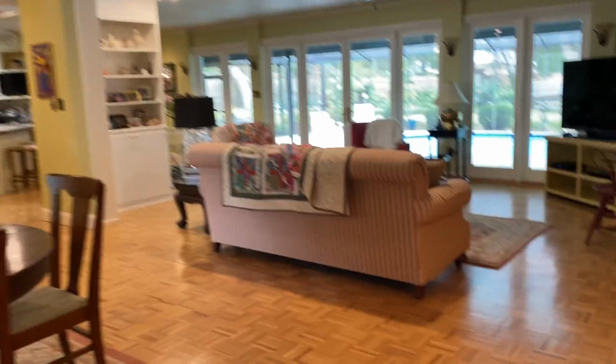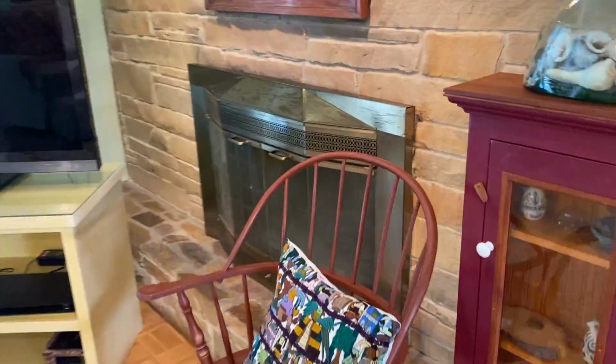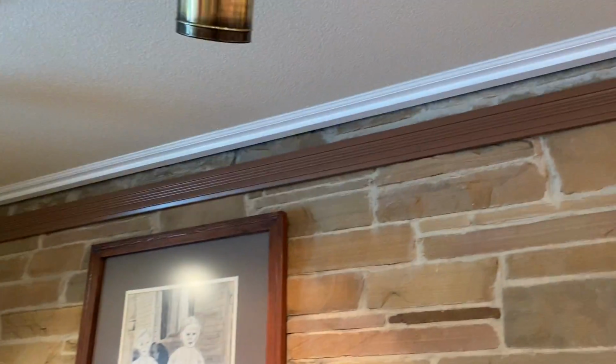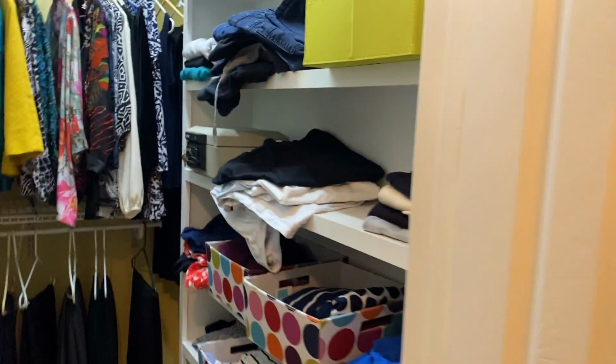And of course the fireplace, so pretty. This is the back of the hall closet. Isn't that amazing? Storage everywhere. And wooden shelves.